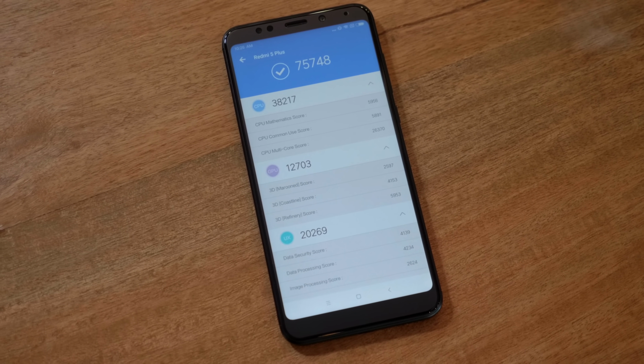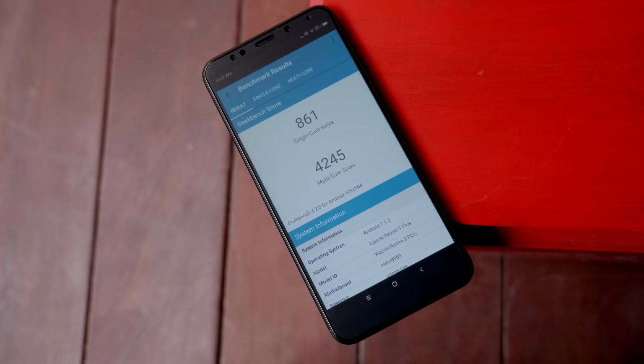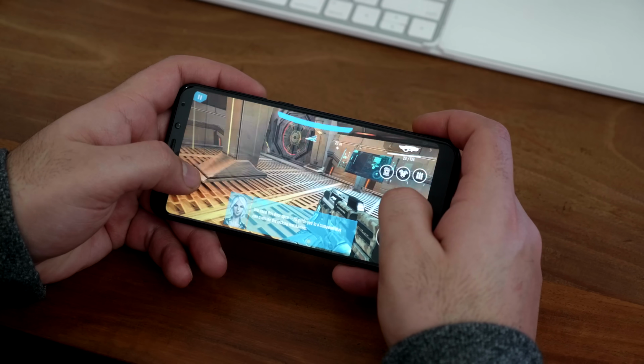From a performance standpoint of view, the phone does well in benchmarks and also in day-to-day performance. We found the phone to handle multitasking really well. You can also switch between applications and run high-end games without feeling any sort of lag on the device.